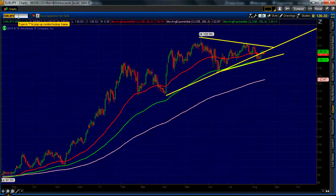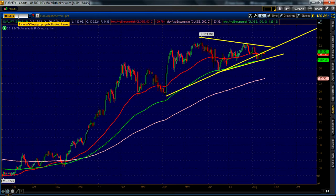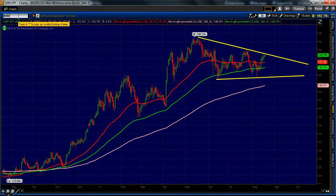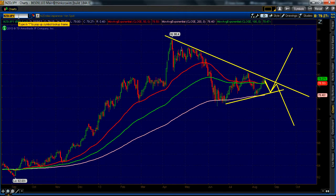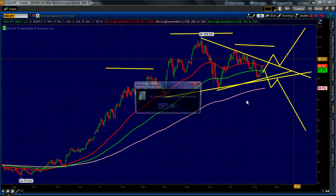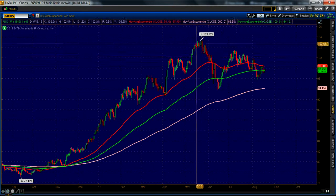Alright, the rest of the yen pairs very quickly. Euro yen trading right at resistance right now, more significant resistance at 132. Pound yen trading right at that resisting trend line. Kiwi yen, again, another resisting trend line. There's going to be a theme here. Dollar yen, actually not at a resisting trend line, but not that far away from one either. You can see the possible scenarios that I have laid out here.